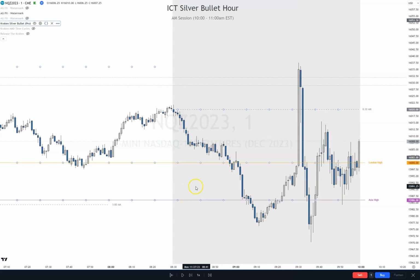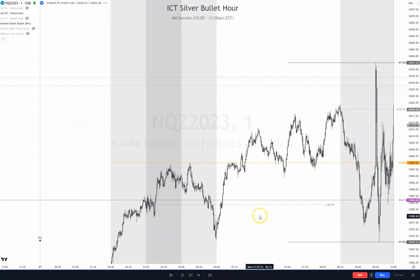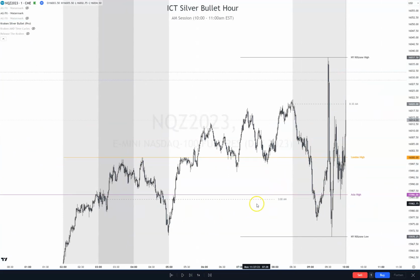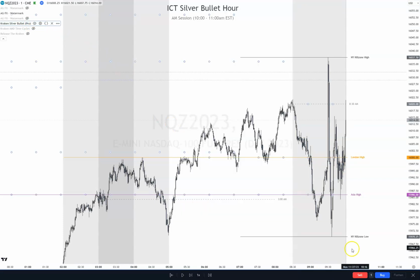Let's see where those are at here. Oh, for the Killzone I gotta go one more, so it goes into 10 o'clock. London high, Asia high, it's taken. So basically we're just in between this kill zone here, so we can turn the other two off. Turn off Asia, turn off London. Leave the kill zones on. Okay.